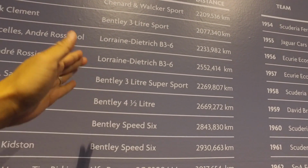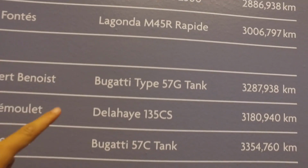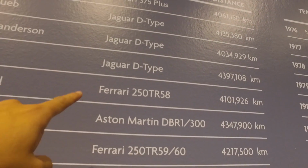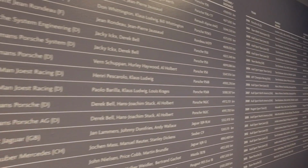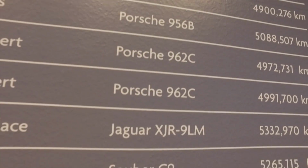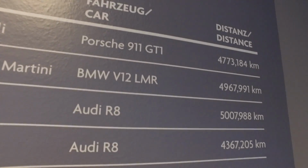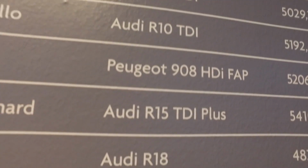Let's read the winners: Lorraine-Dietrich, Bentley, Alfa Romeo, Lagonda, Bugatti, Delahaye, Ferrari, Jaguar, Mercedes-Benz, Aston Martin, Ford, then Porsche, Renault Alpine, Mazda, the only Japanese car brand, Peugeot, McLaren, Porsches again. And then BMW, Audi, Bentley, which is actually an Audi as well, more Audi, Peugeot, and Porsche.